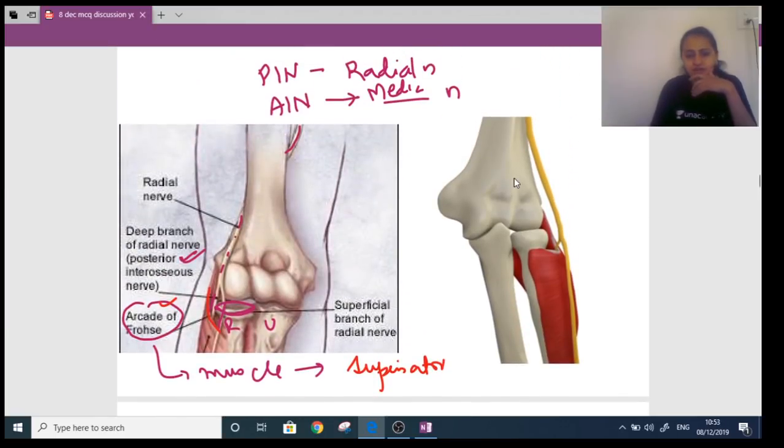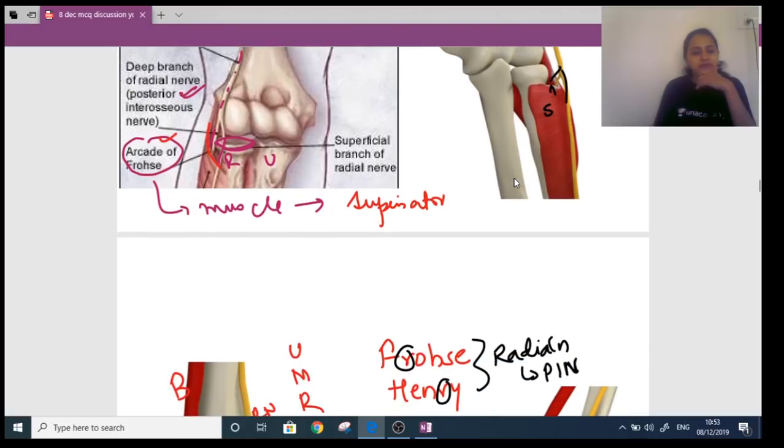You can also see your arcade of Frohse here. This is the supinator muscle, the fibrous band superficial here is the arcade of Frohse, and this is the radial nerve giving the deep branch and the superficial branch. So this can cause compression. Is that clear? Yes?